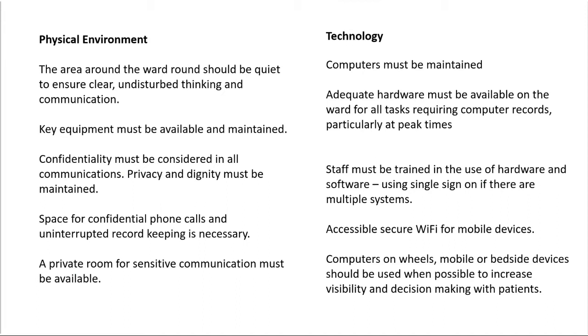So all of that is great from a human point of view, but if the physical and technical environment isn't right, it's not going to happen well. So we need to make sure that when these discussions and decisions are happening, it's an undisturbed area, that there aren't other tasks happening at the same time, that there isn't cleaning of the floor, that there aren't other conversations going on. It needs to be a quiet environment for clear thinking and decision making. Equipment needs to be maintained and available, but there also need to be opportunities to go into other areas for more confidential conversations or sensitive phone calls or documentation that need to happen.